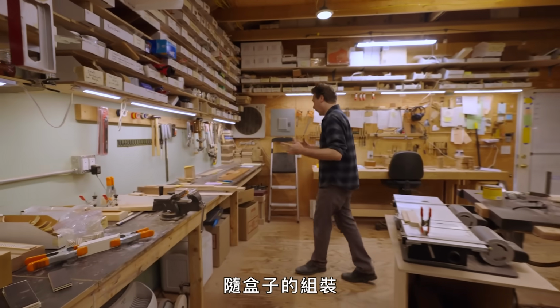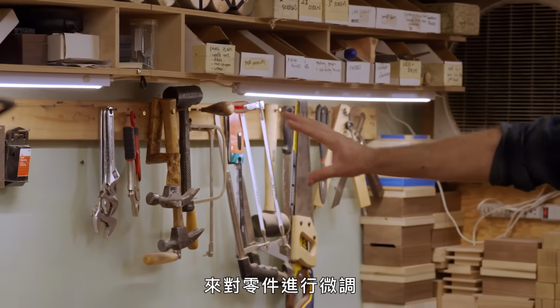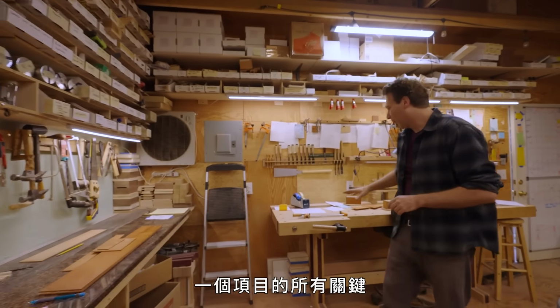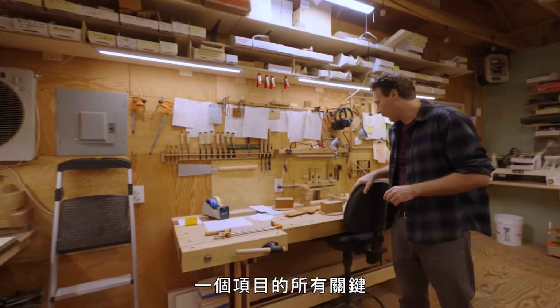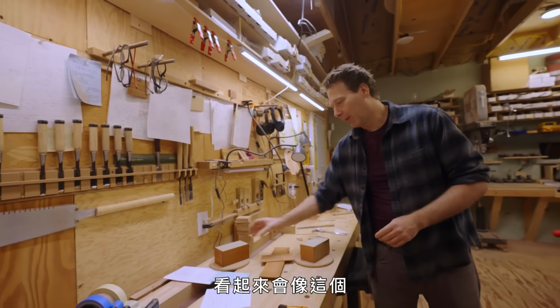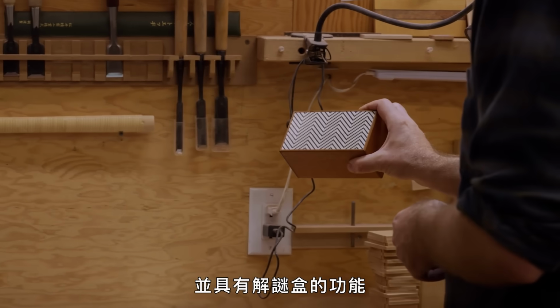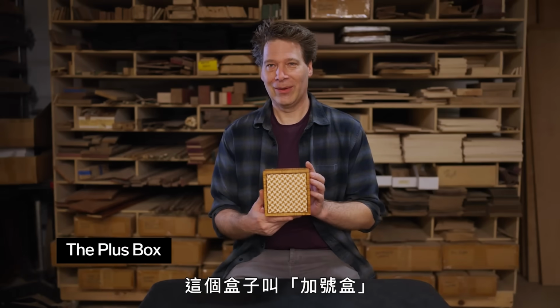As the box comes together, I start to grab more and more hand tools to do the fine tuning of the piece. And then the main stage where everything's taking place in a project really is my workbench here. As this piece comes together, it'll look something like this, which has a final finish on it and functions as a puzzle box. This box is called the Plus Box.